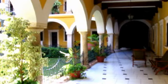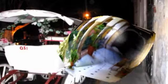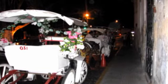And there's one next to it too, in the same kind of condition. Very elegant and quite beautiful. But they're on the park. There's no way you can drive a car up to the entrance. You have to go get your bellboy. And here's Merida at night again.